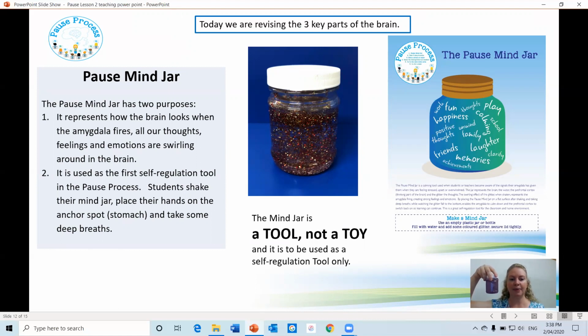And the second part that we use, it is the first regulation tool that we use for students. They shake their jar, then place their hands on their anchor spot, and then take some deep breaths while watching the glitter fall. The students learn very early in the piece that the mind jar is a tool, not a toy, and it is only to be used for self-regulation.